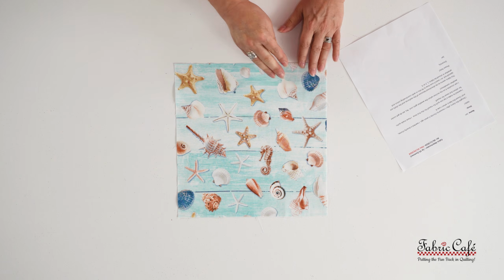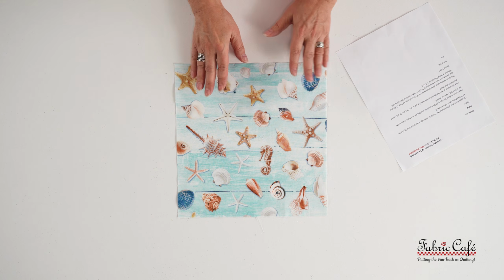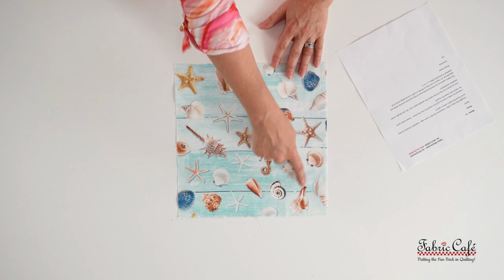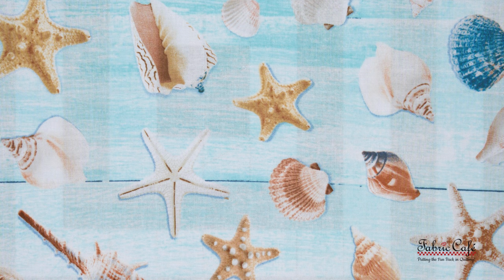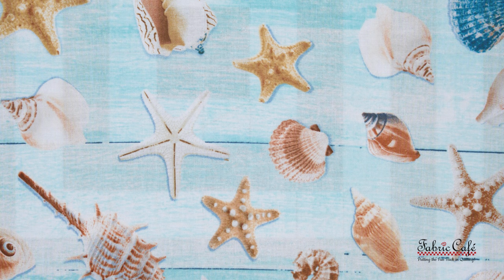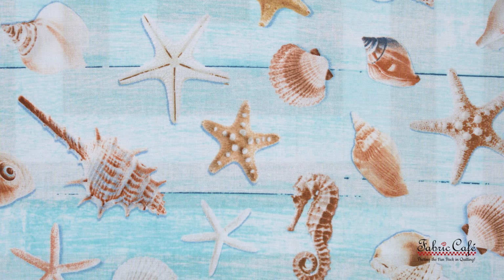Now our next fabric is brought to us by Jan here. She sent in this fabulous beach fabric, and the minute I saw it, I thought, oh, I want to go to the beach. It is just so gorgeous. We have all of our shells here, some little starfish, some seahorses, and it's all on a textured background with this blue kind of a wood grain, which is very cool. I really, really like it. Let's see what she has to say about her fabric.